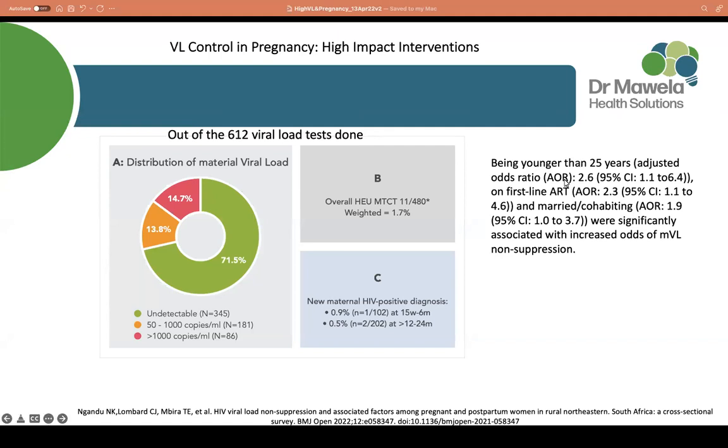And this report was done, the actual study was done pre-DTG. So at that time, the regimen at that point, your NNRTI, was also associated with women who are likely to fail and develop high viral loads. But for another day, we'll discuss why married people were at a higher risk of poor adherence.